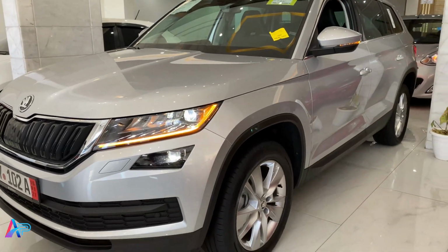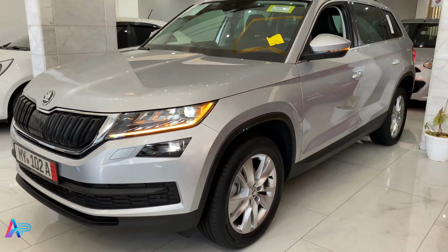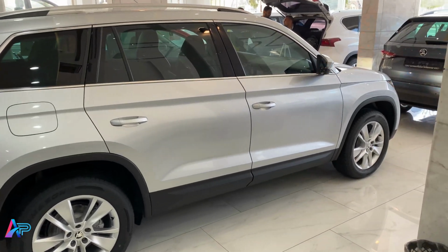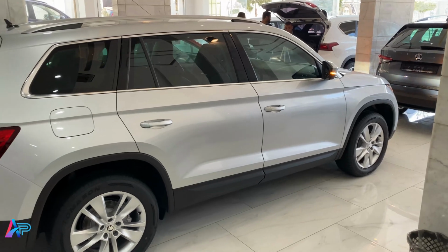According to many car expert sites such as Auto Express and CarWow, the Kodiaq is one of the best options considering its price range, build quality, roomy interior, and fuel efficiency.